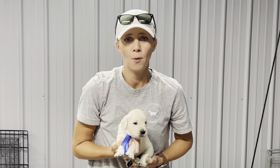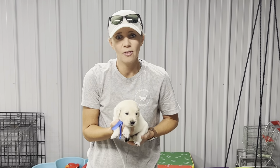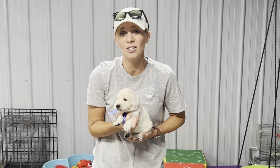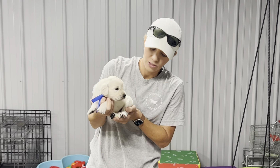Adventurous, outgoing boy. Even when we first put him in this playroom, he ran right over to see what was there, sniffed around the ball pit, does not seem to be scared of anything. So I think he's really going to be that outgoing, adventurous boy that is eager to meet people and eager to do all the things.